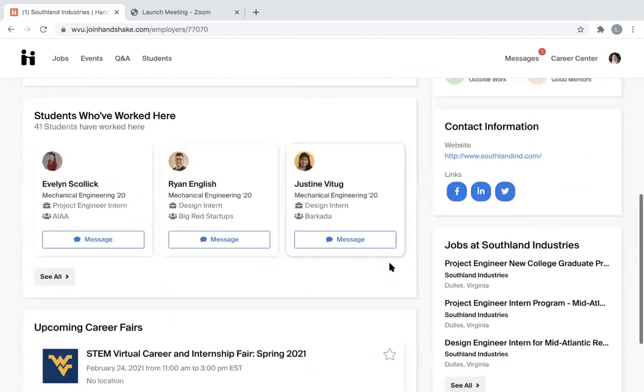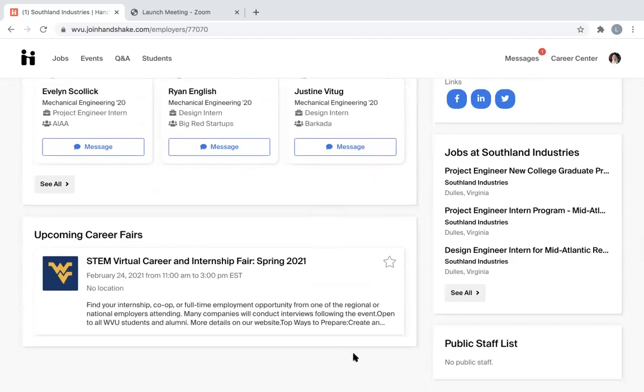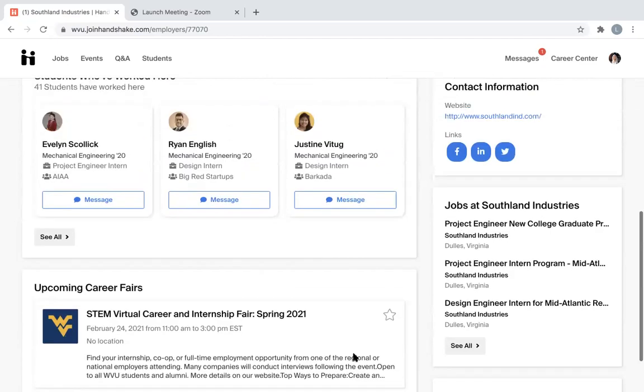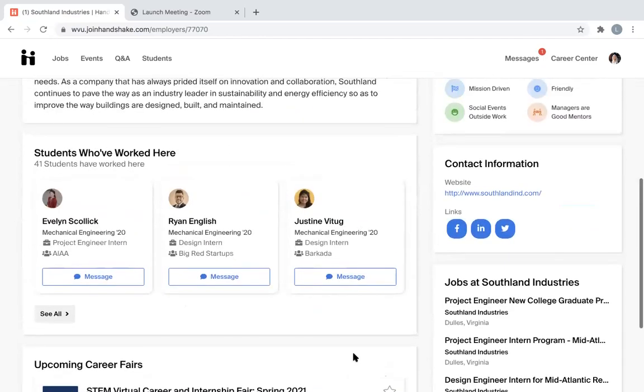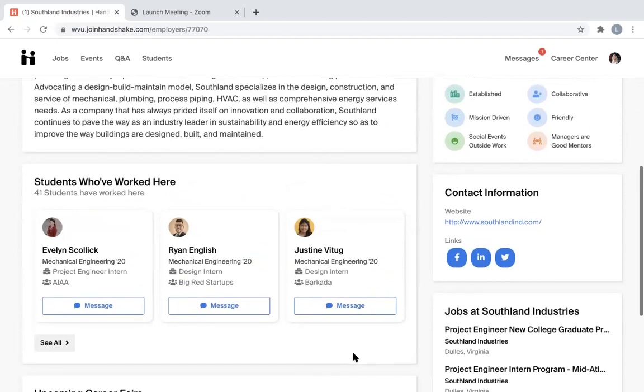This is a really handy tool to use because if you're interested in a particular occupation, but you're not really sure what company you want to work for, using the filter option shows you a ton of different companies who are looking for someone to fill that particular role or occupation.